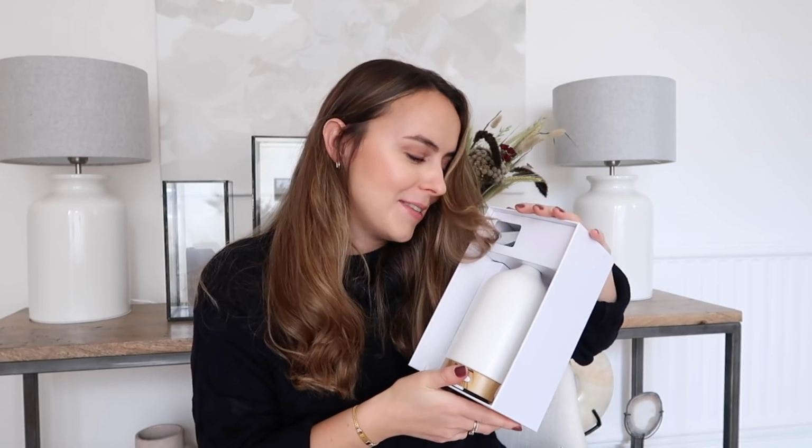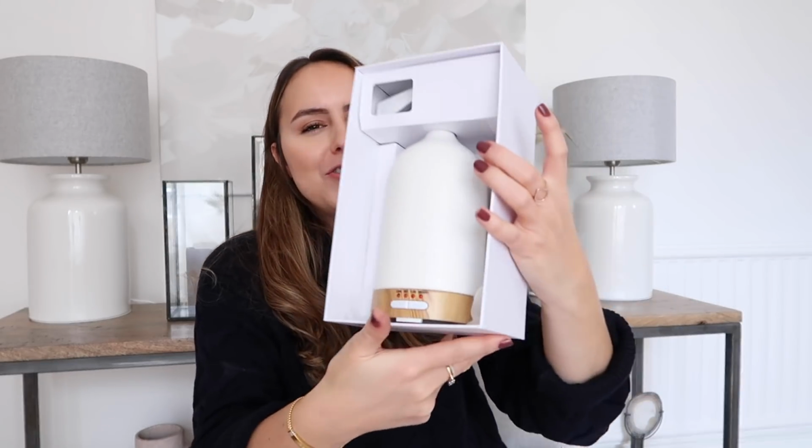It's definitely much prettier than my Amazon one. No, I'm not gonna take it out of the box because I am one of those people that likes to save things for best. And I want to save this for when we've finished the upstairs. I'm going to put it back in its box. But I wanted to show you what it actually looked like.